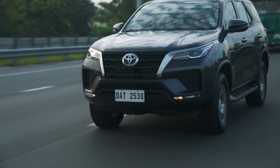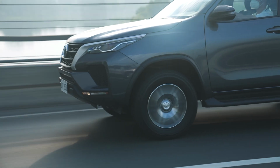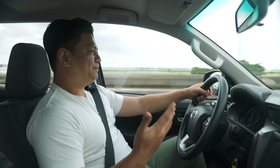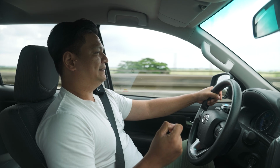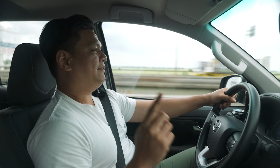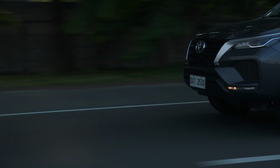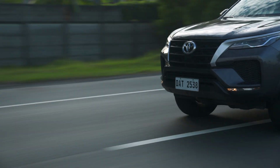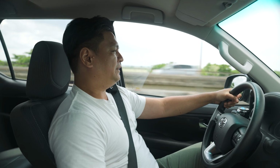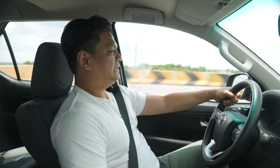And the drive is smooth, all right? Like I said, it has independent suspensions all around. So it's not floaty, it's not boat-like. It's planted, all right? So it's definitely planted. It gives you confidence with your drive. That's the key word actually with driving a Fortuner. Confidence, power, reliability. So what more are you looking for actually? You would understand why this is the best-selling SUV, why this is one of the best-selling cars in the Philippines, because it has everything you need.